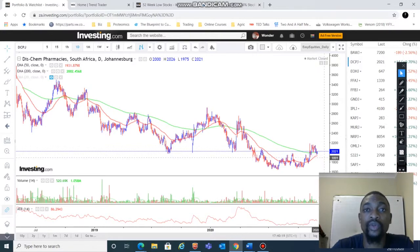So now we are looking to add Dis-Chem into our portfolio. As you can see, it is currently trading around the 200-day moving average, so that is where we'll be looking to add, with the stop just below the 50-day moving average. So Dis-Chem is the first stock that we're looking to add into our portfolio.